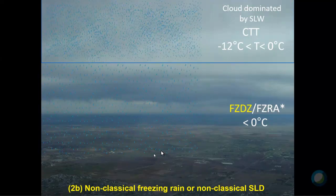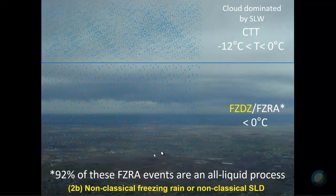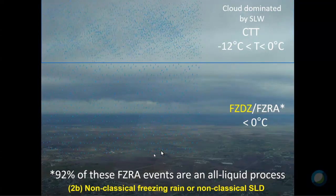In fact, the last two that I showed, these non-classical, account for 92% of the freezing rain events, which are an all liquid process. There's no snow at all in this entire process.